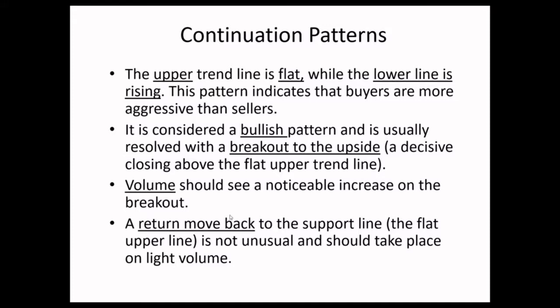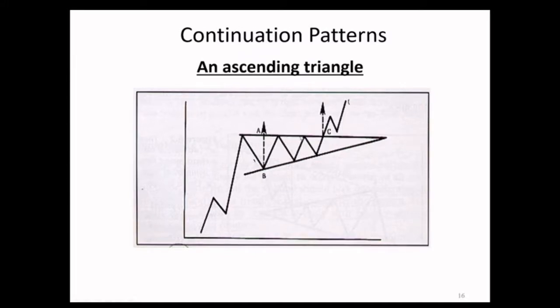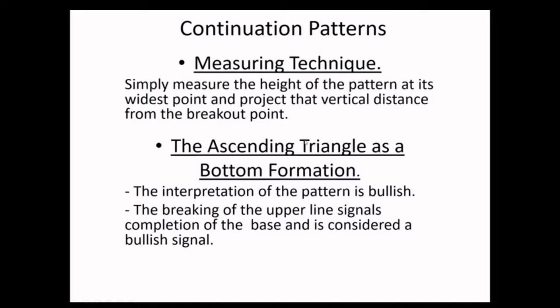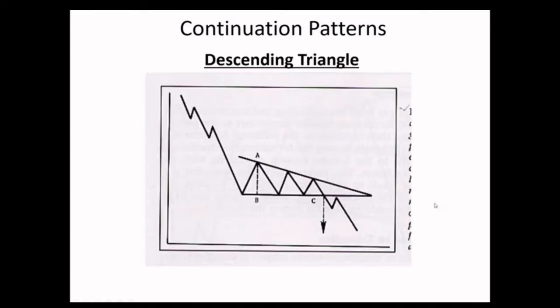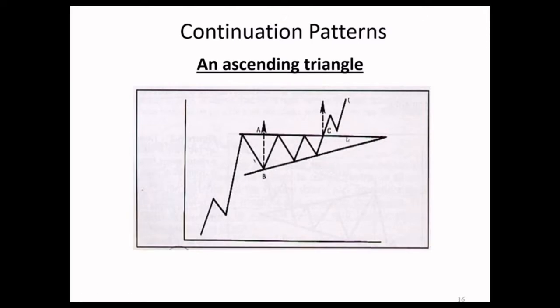A return move back to the support line, the flat upper line, is not unusual and should take place on light volume. For example, we have an uptrend. Notice that this is a horizontal line. The tops are at approximately the same level. Let's go back. The tops are at approximately the same level and the bottoms are increasing.